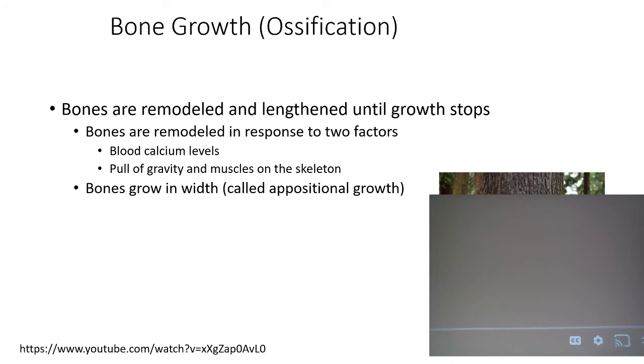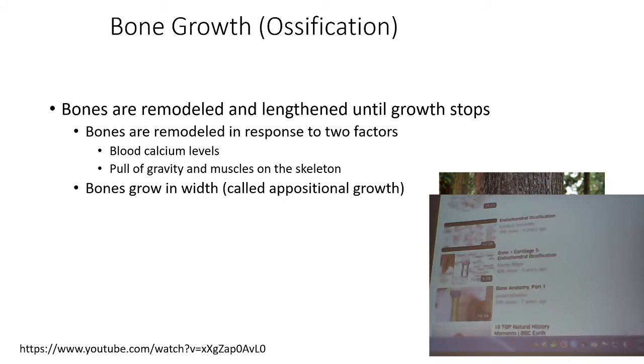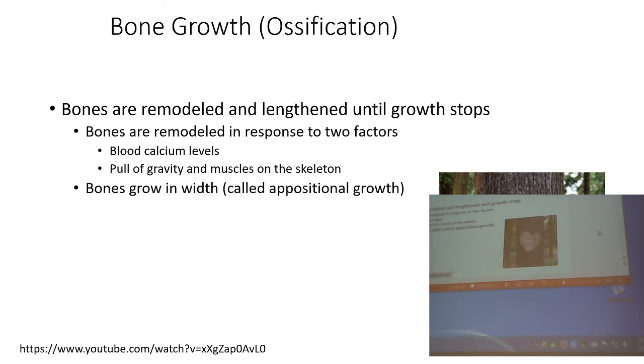Okay. That was a long way to get to just growth plates. But they're kind of cool. There we go.